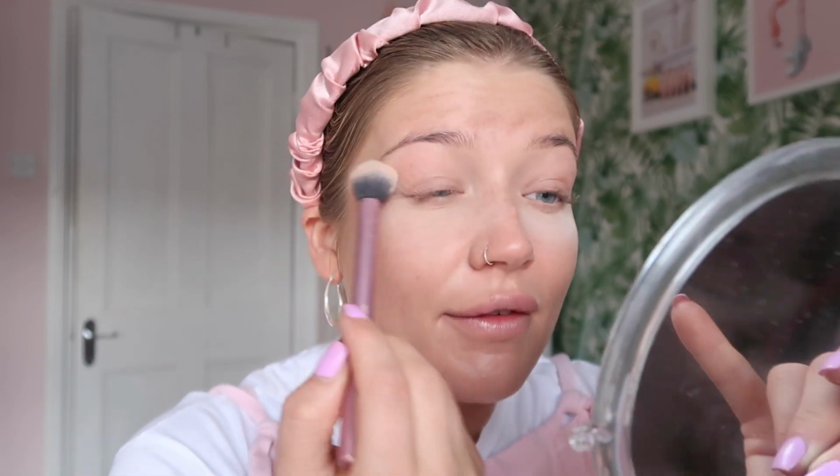So normally I would put a skin coloured eyeshadow on top of my lid just to prevent any more creasing. I'm not going to do that today. I'm just going to put the mascara on, and then later on you'll be able to see how it's creased, if it creases, which it will. Now I'm going to apply the mascara.